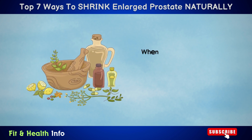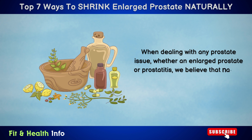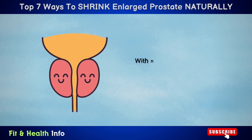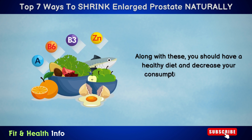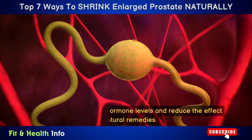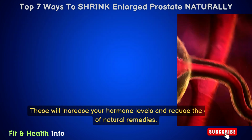Conclusion. When dealing with any prostate issue, whether an enlarged prostate or prostatitis, we believe that natural options are the way to go. With natural prostate remedies, you can treat your prostate safely with no nasty side effects. Along with these, you should have a healthy diet and decrease your consumption of red meat and processed foods. These will increase your hormone levels and reduce the effect of natural remedies.